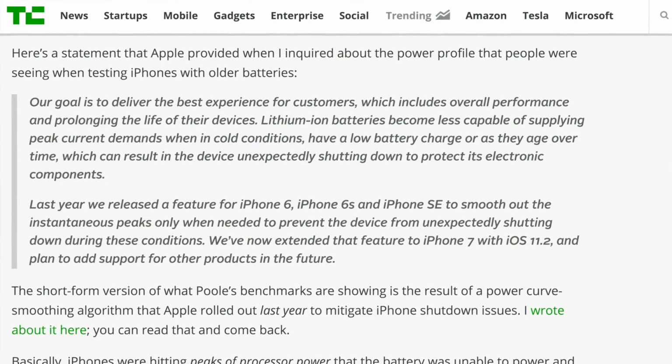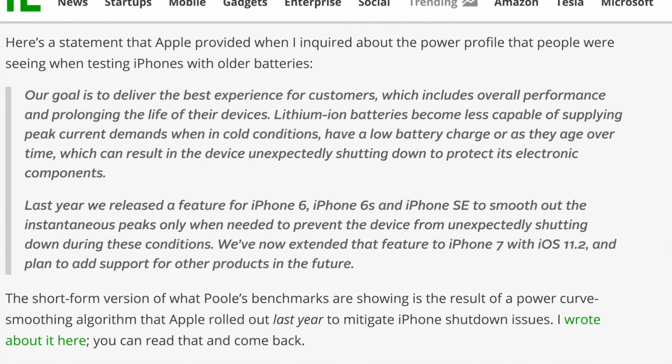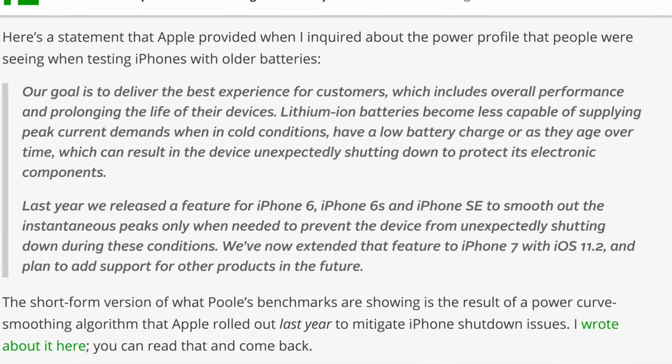So clearly at some point, some change in the operating system was made that actually took battery condition into account when it came to how fast the phone performs. After these stories broke, ultimately Apple admitted, we at one point initiated a new bit of code in the iOS operating system that basically checks the battery and doesn't let the phone perform to its maximum clock rate in certain conditions based on the health of that battery.